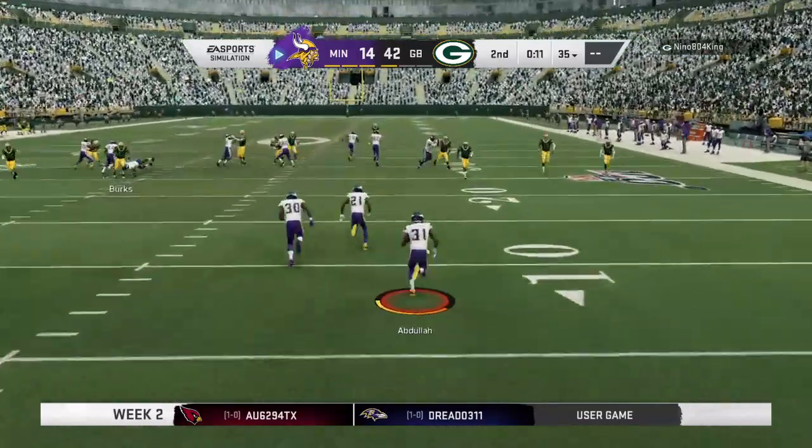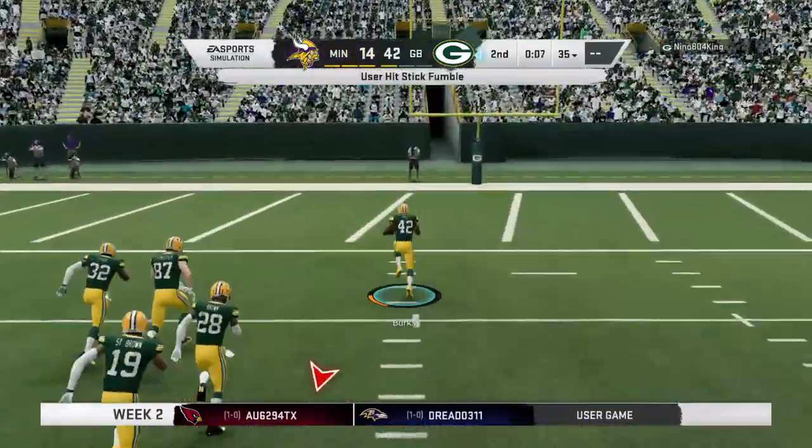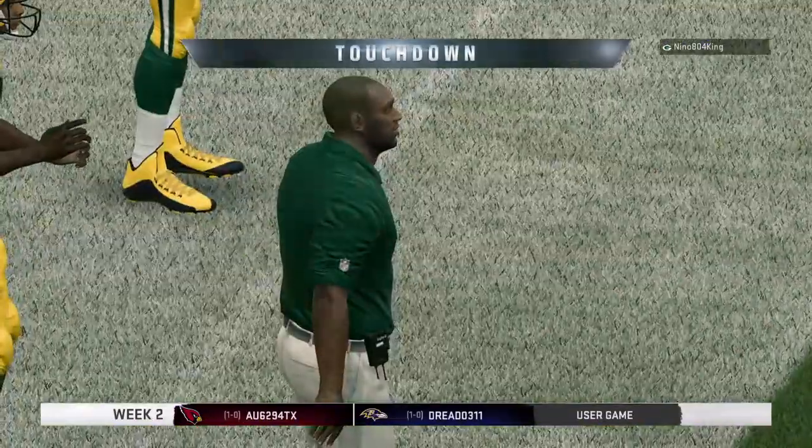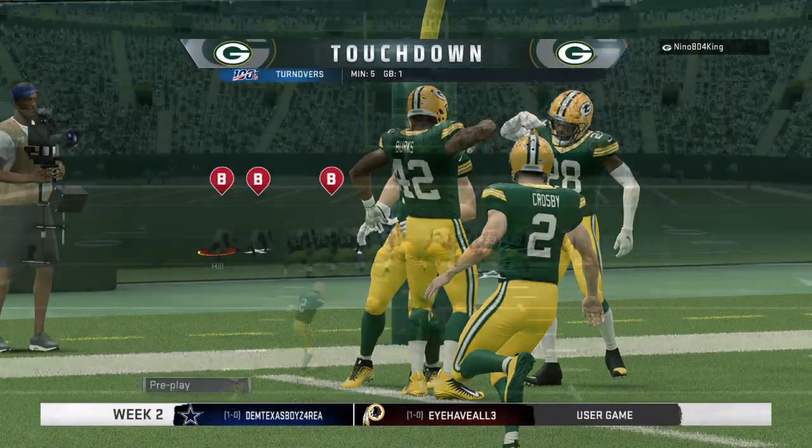That's fielded in the end zone. And all deep in his own territory, he coughs up the football. And he will bring this one back. A fumble return for a Green Bay touchdown.